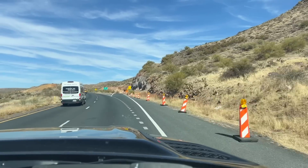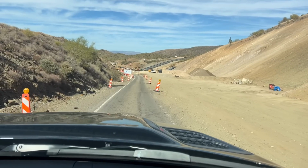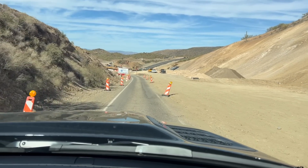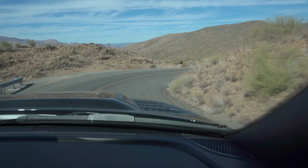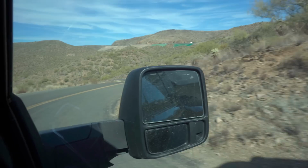So we just exited off of Highway 17 onto Bumblebee Road. We only have 5 miles left to get to the ranch. And the road's pretty tight here. Lots of construction around. I don't know what's going on. We weren't really prepared for that. It is windy, tight and windy. This is like a mountain road here.